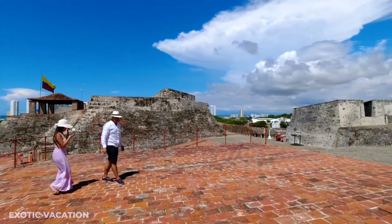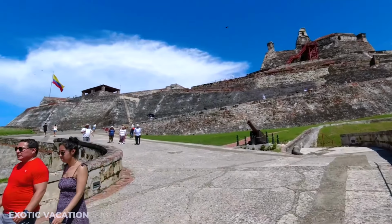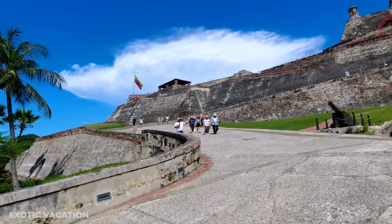Insider tip. While most of the information posted around the site is in Spanish, guides are available at the entrance if you want to dive deeper into the history of the fortress. They're well worth it if you're interested in a more detailed experience.